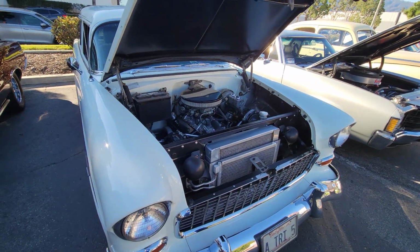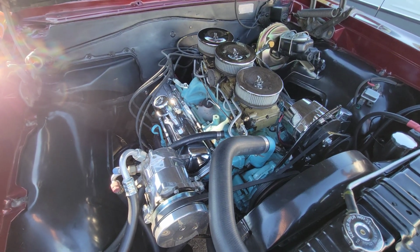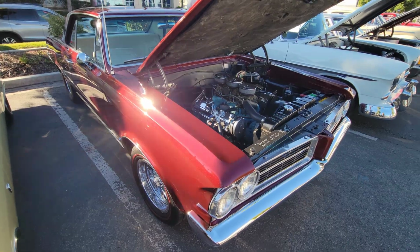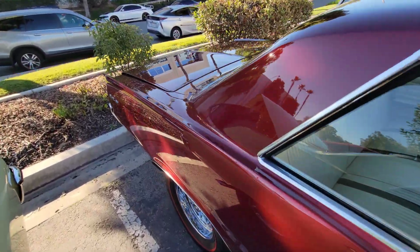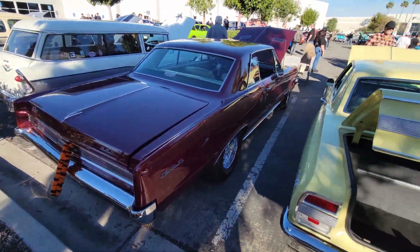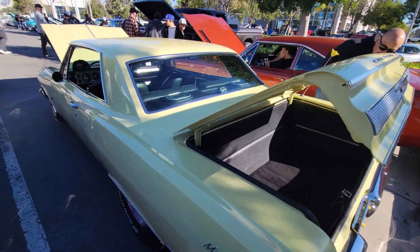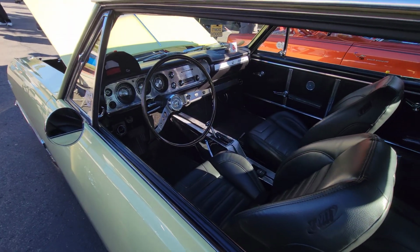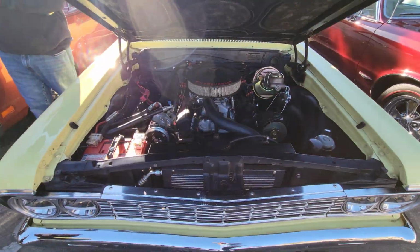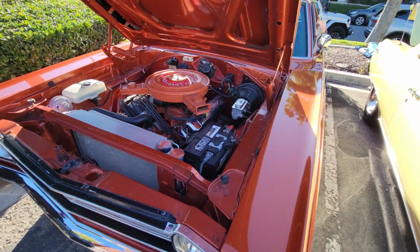Just flipped it. Seems like everything I'm filming into the sun, guys. Sorry about that. Oh. Tri-Power. GTO. Was it 66? I think that's a 66 GTO. Tri-Power. They put the AC under the dash, all the guys do now. $383.